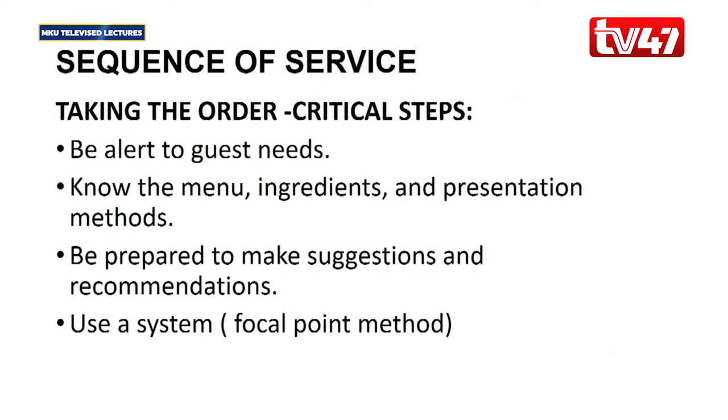When taking the order, use a system that will help you identify the guest in terms of who ordered what. A system like the focal point method. So that you don't come with the food, you stand there and you start asking the guests who ordered this, who ordered that, who ordered that. That's not good service.